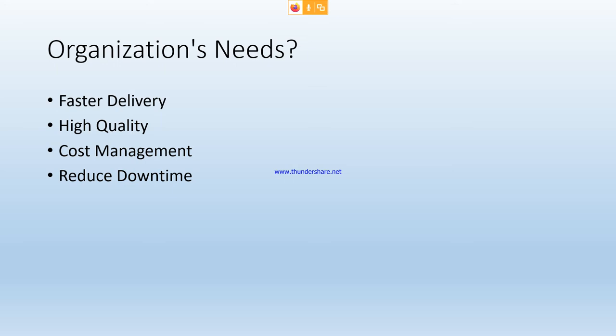If something happens in production or something goes down, they need some automation or some tools which provide self-healing of the application. They want something where, without any manual intervention, the issue can be resolved, right? You cannot call somebody at 2 o'clock or 3 o'clock in the morning to fix the issue. So this will help you to reduce the downtime.